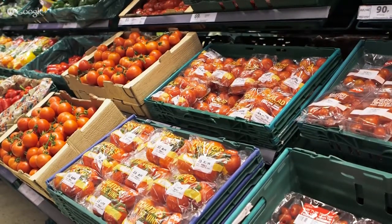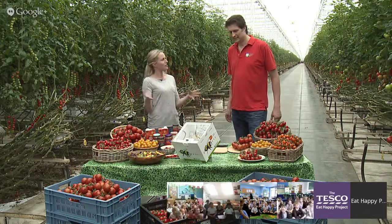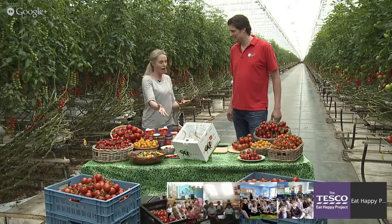Welcome back. We hope you enjoyed learning more about how sunshine and bees are very important for growing tomatoes. And talking of bees, Gert, we have one of your beehives here, don't we? It looks a bit different to a beehive you would see out and about in a wood or when a beekeeper would have hives.